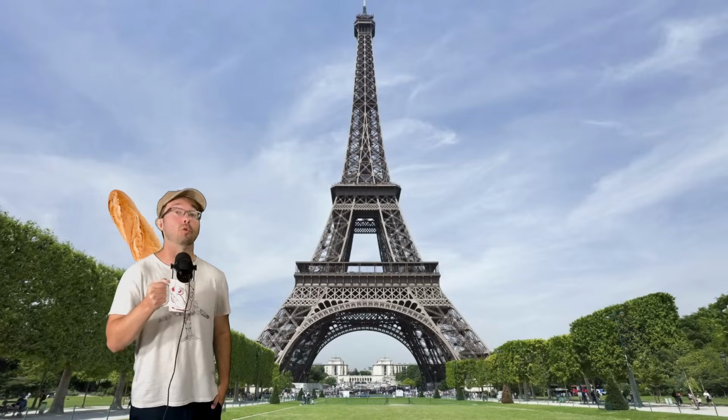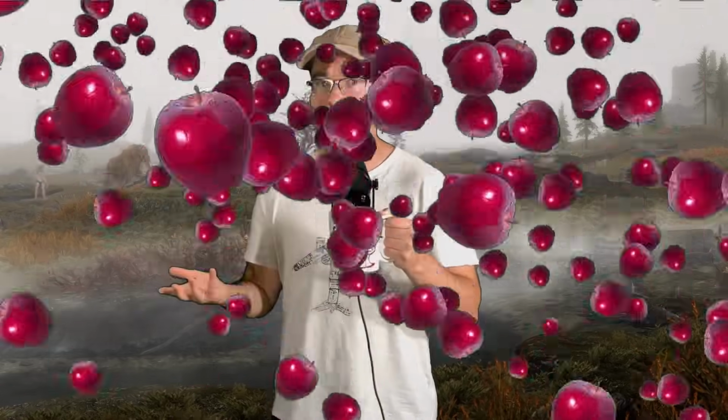There's even a variety of apple called the snow apple, which grows in colder areas like Canada or France. So it is very odd not to find any apple trees growing within Skyrim considering how common they are. I guess that secret guild is keeping the apple trees hidden.